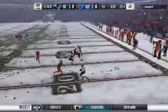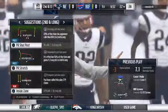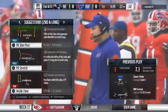A first down throw for Bridgewater. Complete to Stewart, right side. And this one goes nowhere. Losing yardage back at the 22. They've got good playmakers on the offensive side of the ball.